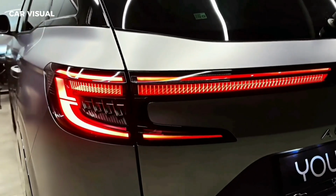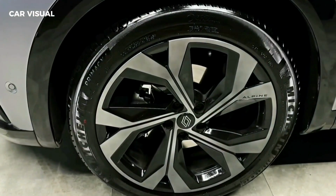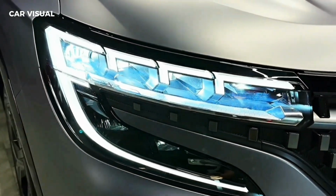Renault Austral is a hybrid family SUV that aims to combine efficiency, practicality, and style. But how does it compare to its rivals in the crowded crossover market?